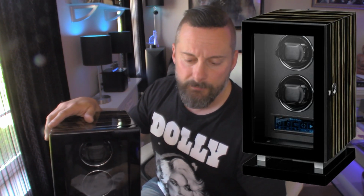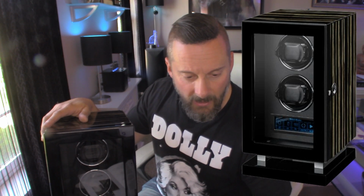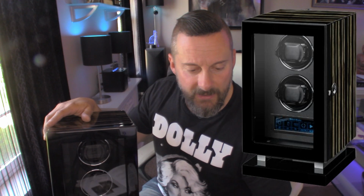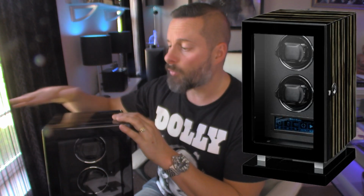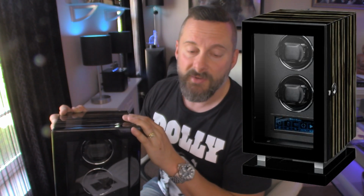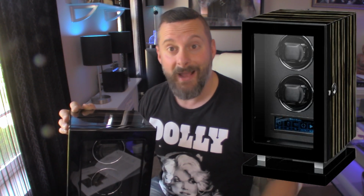But again, that should have been pretty clearly explained in here, and I just don't see anything in here that tells you. I think it'd be really nice with products if they say, hey, this watch winder is designed to work like this. It shouldn't have to be an influencer like myself receiving this and then trying to figure it out to pass that on to you.